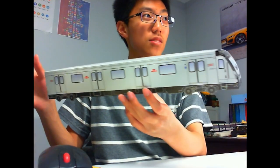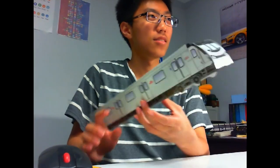Let's go! Okay, that was a little stressful, but this is the completed Toronto Rocket subway car. Oh wow, look at that. Wow, this looks really cool.